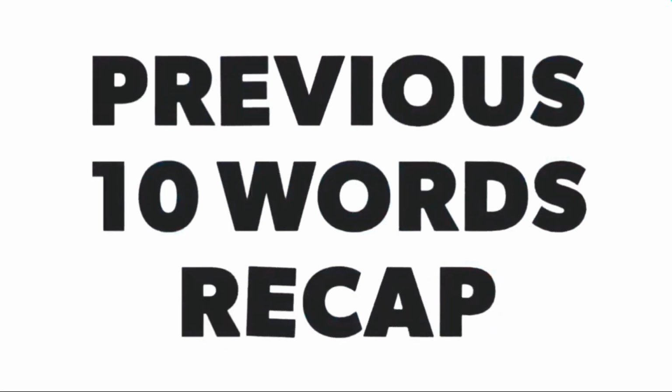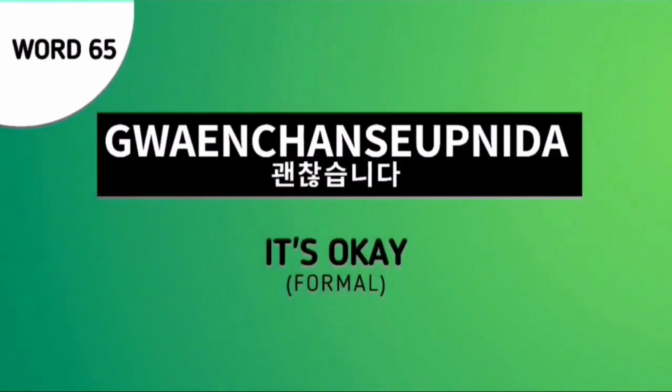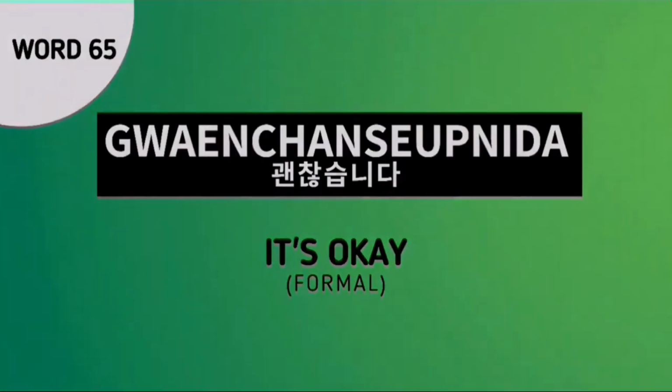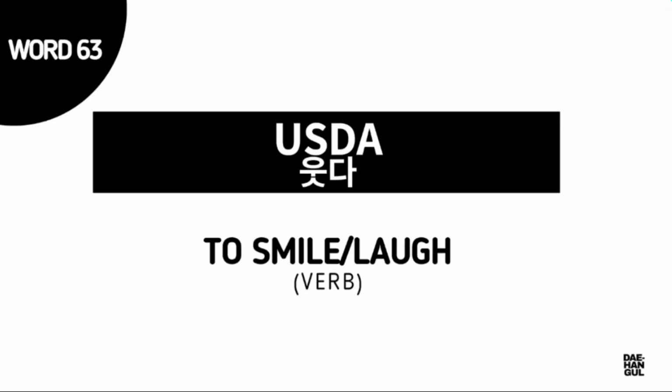Now let's proceed to our previous 10 words recap. As of now, our previous 10 words are words number 55 to 64. But don't forget our word for today, word number 65, 괜찮습니다. This is the formal way of saying it's okay. Next word is 괜찮아, and this is the informal version of 괜찮습니다. Again, 괜찮아 means it's okay.